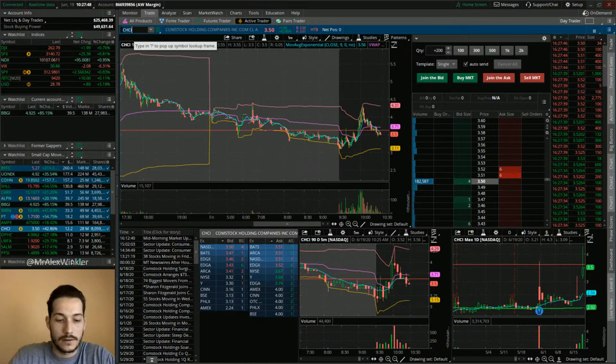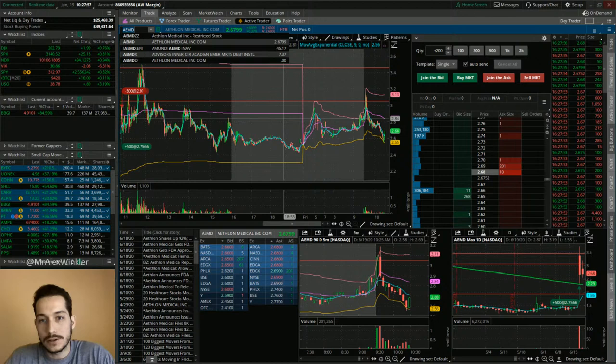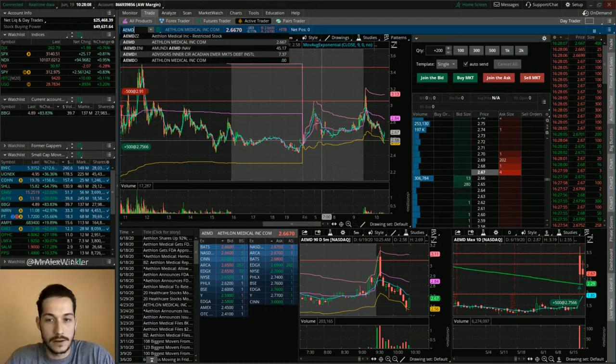AEMD, wow, big bounce up 255. Holding its highs though today in terms of engulfing candle, big support at like 2.6. So it's kind of holding this area, pretty interesting. Will be interesting to see if this actually has another big run on maybe Monday or so, if we hold today where it is.